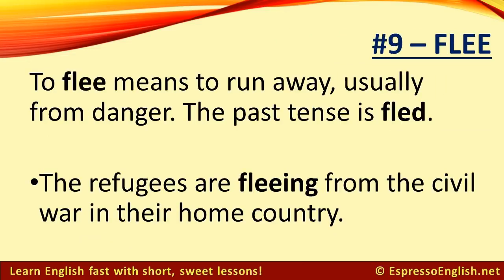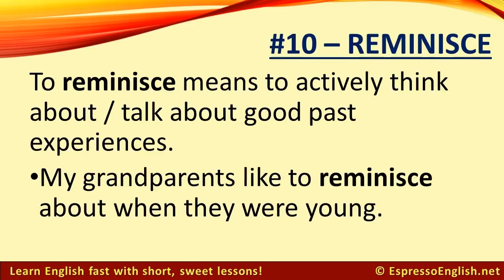Number 9. Flee. To flee means to run away, usually from danger. The past tense is fled. For example, the refugees are fleeing from the civil war in their home country. Number 10. Reminisce. To reminisce means to actively think about or talk about good past experiences. For example, my grandparents like to reminisce about when they were young.